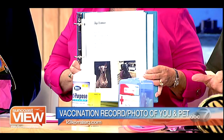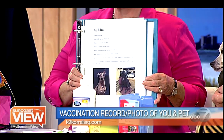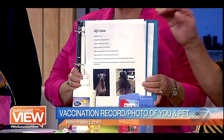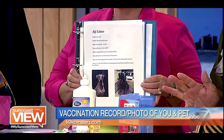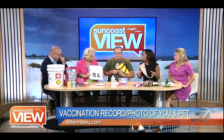And you want to have a vaccination record. You want to have any kind of documentation, medications for the pets. You want to make sure that if something happens, you have proof that it's your pet, and this is what the pet needs, and this is what the pet looks like. You mentioned a picture of you and the pet, not just the pet. Definitely you and the pet, because certain breeds look the same, and if it's a purebred and a very expensive dog, you want to know that you're getting your pet back and not somebody else. Very important.